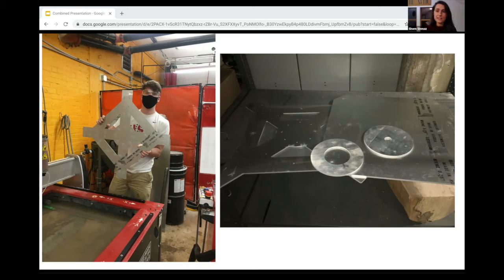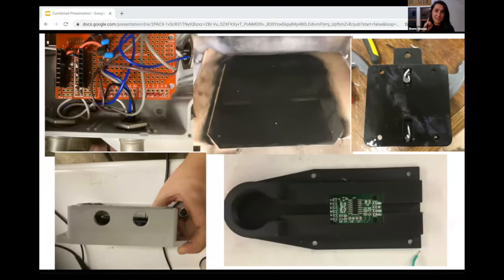This slide is here because this is why I joined MakeHaven. I needed a water jet that could fit a 24x24 aluminum sheet. And I researched everywhere around Connecticut. There was only one place that had a water jet that was as big, which was MakeHaven.